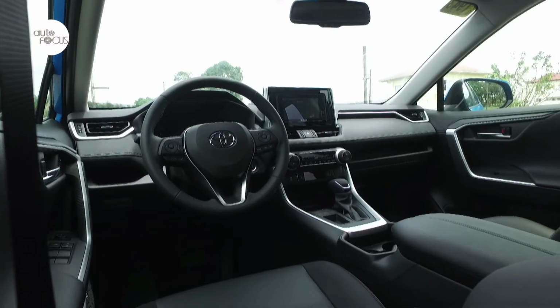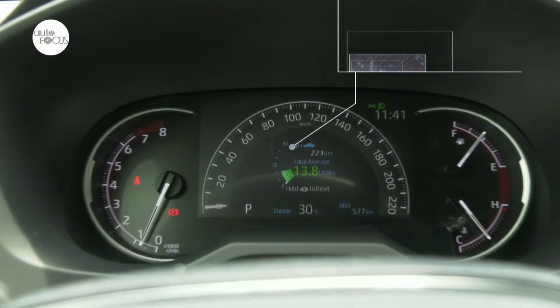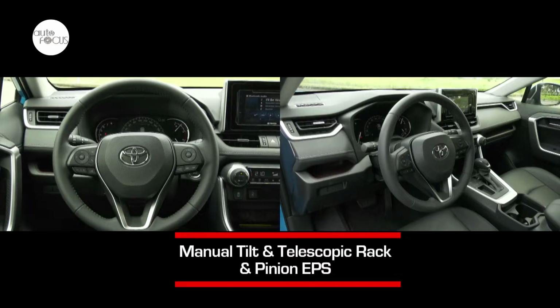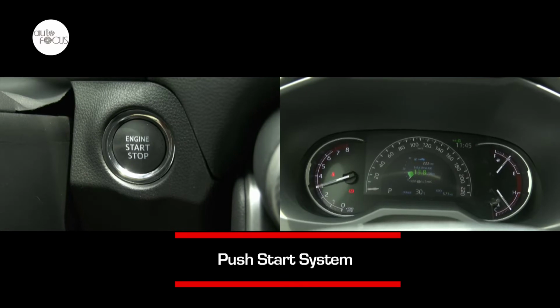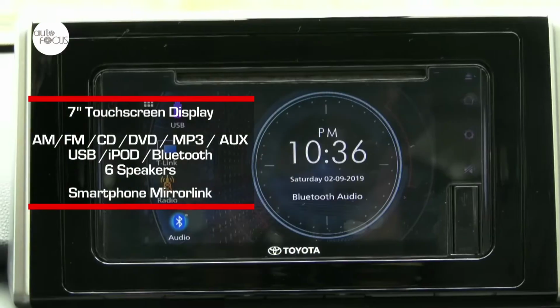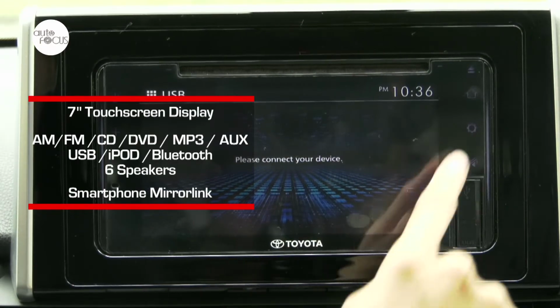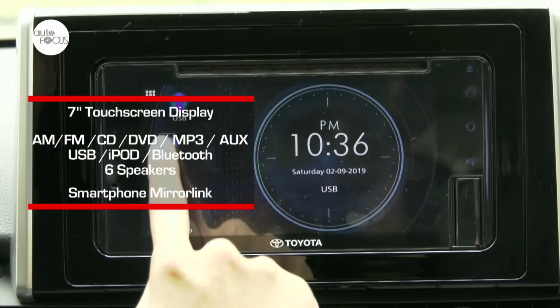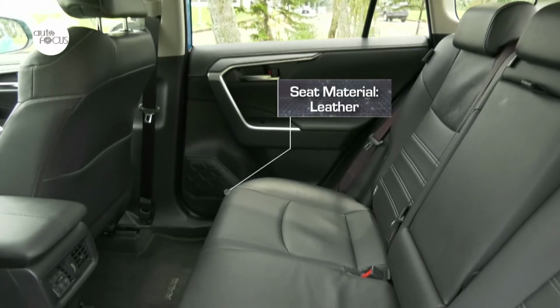Continuing, the interior of the RAV4 likewise showcases a bold look while staying elegant. The cabin has been redesigned, featuring a more rugged dashboard and soft touch panels. At the heart of it is a 7-inch multi-information display that supports AM/FM radio, Bluetooth, USB, and aux connectivity. It also features smartphone mirror link for Android and Apple. Moreover, the seats are wrapped in leather, providing comfort to the driver and passengers.